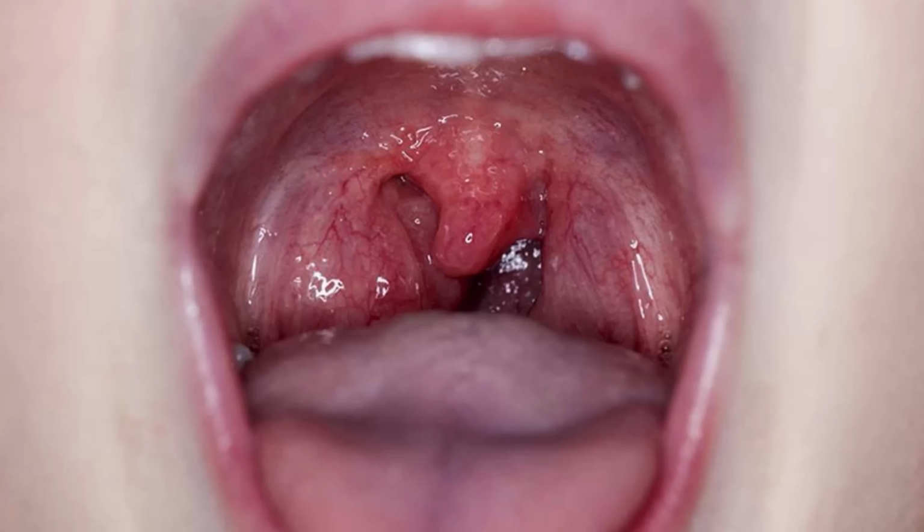So tonsillitis is the inflammation of the tonsils, which are oval-shaped and located at the back of the throat. The most common signs and symptoms of tonsillitis are sore throat, difficulty swallowing, and tenderness in the lymph nodes on the sides of the neck. The main cause of tonsillitis is viral, because tonsillitis occurs much more often in children, but also bacterial. This usually happens in adults and young people. Let's talk about the symptoms.